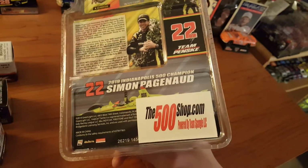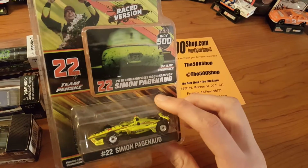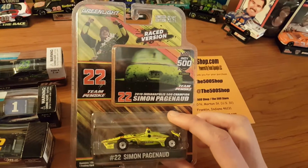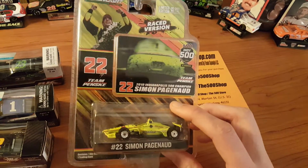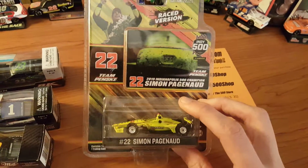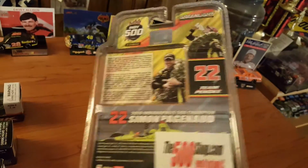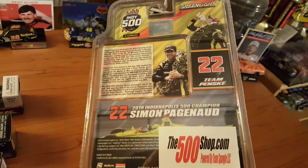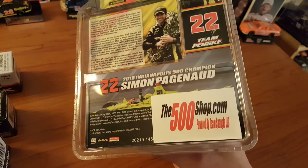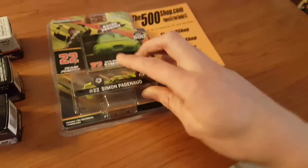So anyway, first we have a Simon Pagenaud raced version of his Indy 500 win, which I don't know what the second raced version would be, because from what I read, this is only the second ever raced version IndyCar ever made. So I don't know what the first one would be, but pretty cool to have something rare like this. This was exclusive at the IMS shop, the 500shop.com.